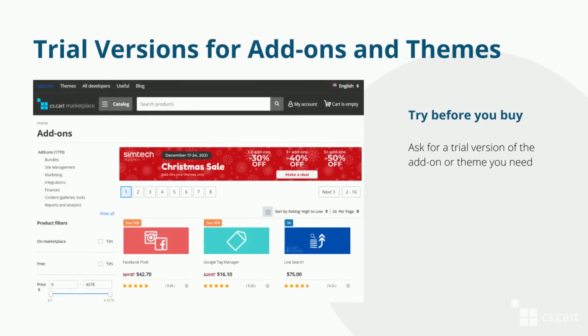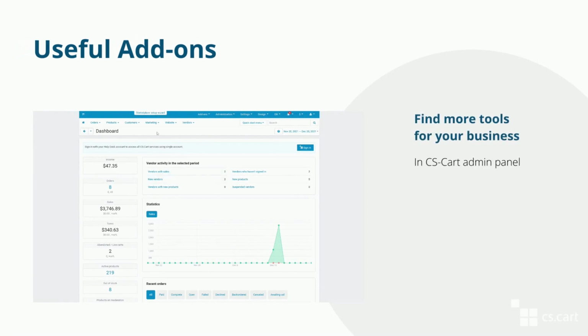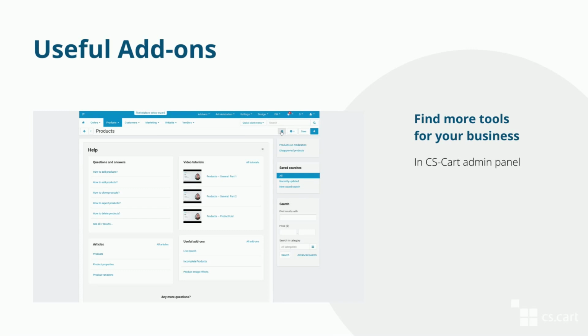Speaking of the Syscart marketplace, there are a few other changes worth mentioning. The most important change is that you can now request a trial version of an add-on or theme. Try them on your site and see if they suit your needs. The Syscart marketplace has a lot of useful add-ons and themes. To help new users find them, we added links to the marketplace on the add-ons list and in the Help Center in the Syscart admin panel.